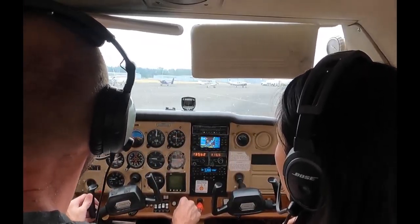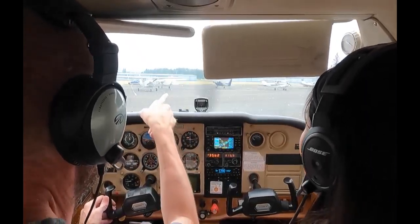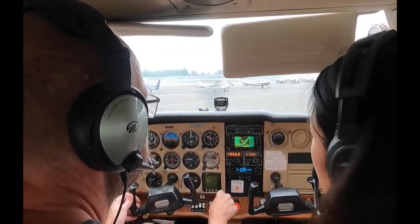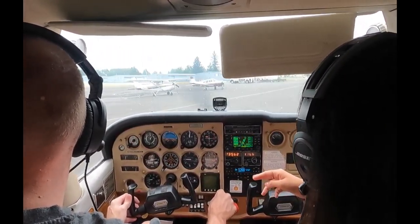Good landing. You're on centerline. Good landing. Park right here. Okay. You're 20 feet off of centerline. Not a good landing. Right. Yeah, go on that line. Okay. Get back on that line.